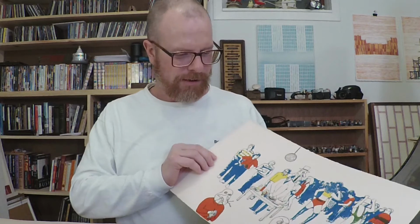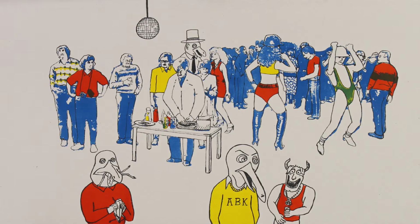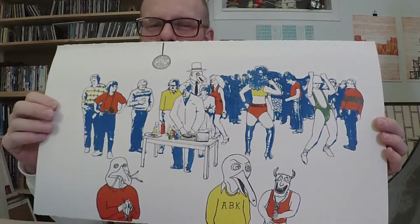Yeah, these are weird prints. Alright, I'm trying to figure out how to even talk about these. So this is a photographic lithography print. I guess I should preface that I had to use photolitho, so I was just trying to come up with an image to do that with.